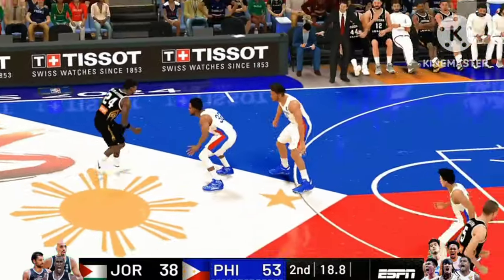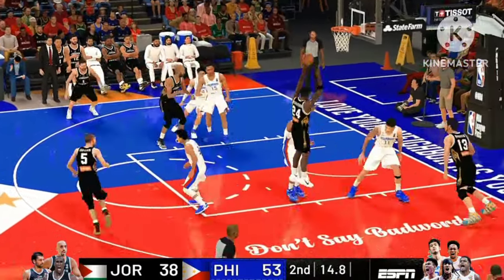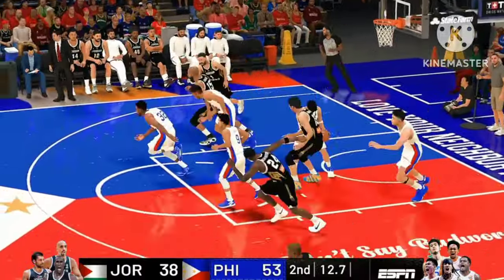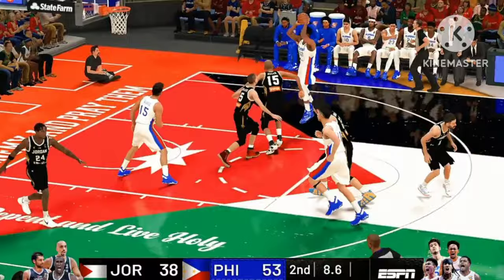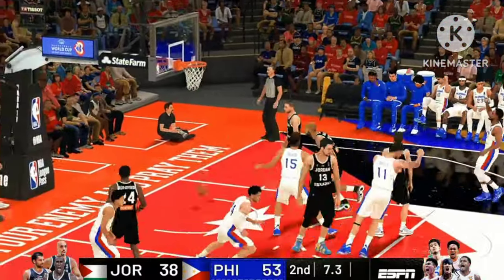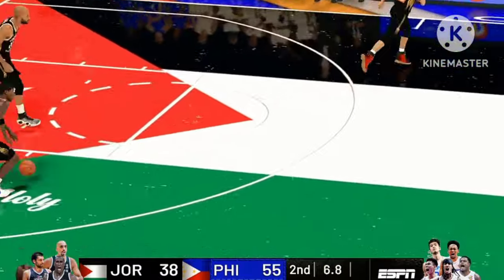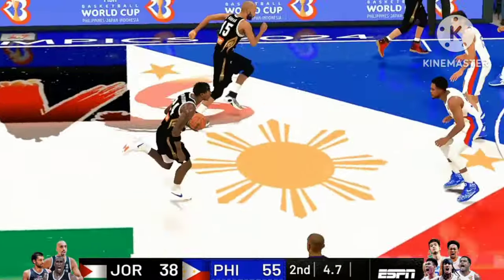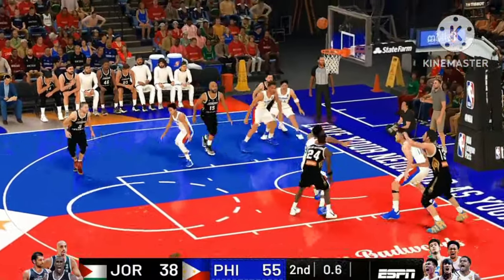It's been a devastating night for them. Nothing has come easy, Grant. Nothing indeed. Even when they've tried to make adjustments, it just hasn't worked. They keep calling his number, which is partly how they've dug this hole. And good, as it takes a nice bounce off the right iron and down. He's got 15. Once he breaks out the crossover, you just know something special is about to happen.